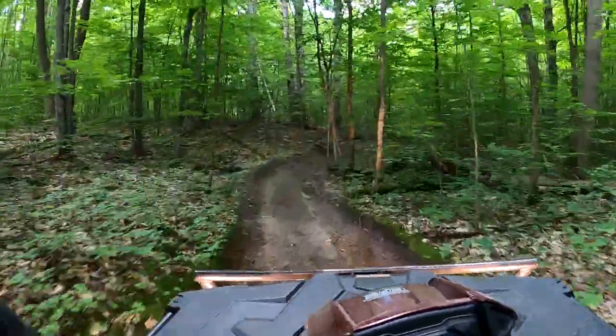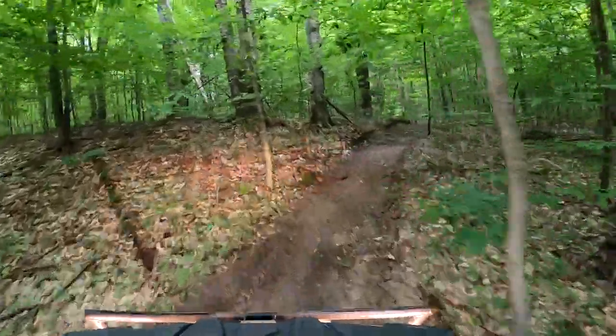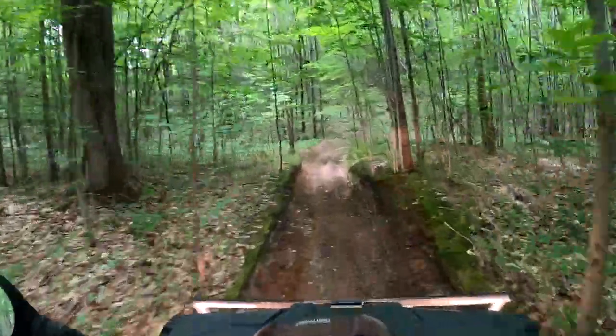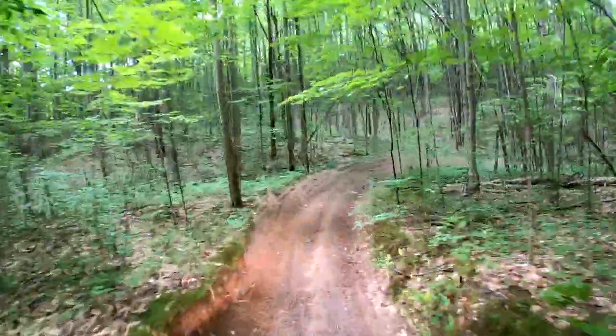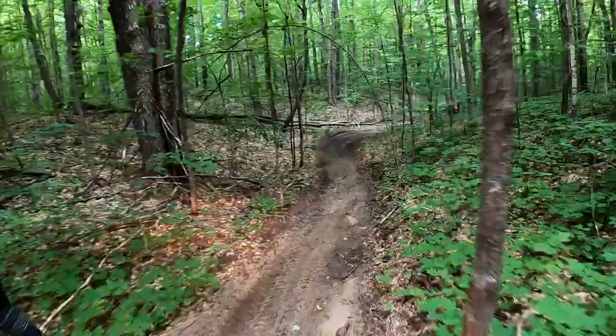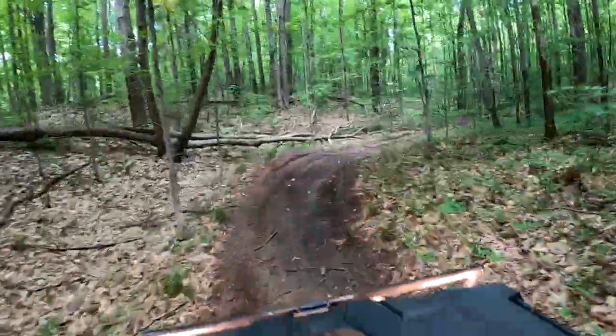See, again, I'm on this Polaris 570, and it's just very stable. The trails aren't always level, so sometimes there's a washout or something, and one side's way higher than the other. And this thing just handles it exceptionally well. Exceptionally well.